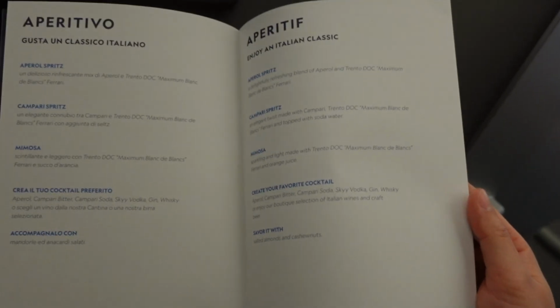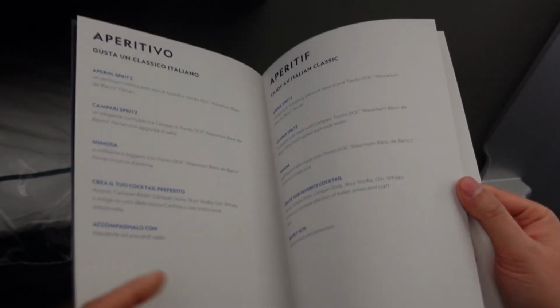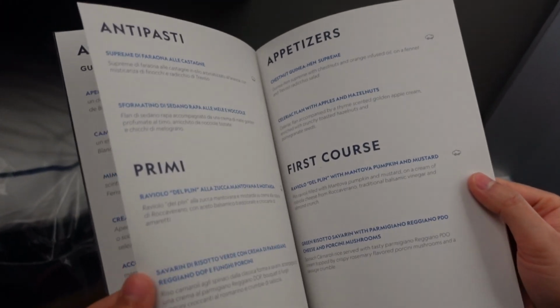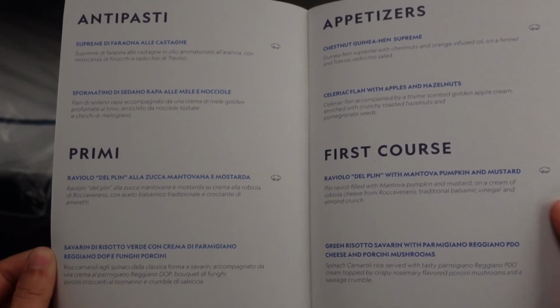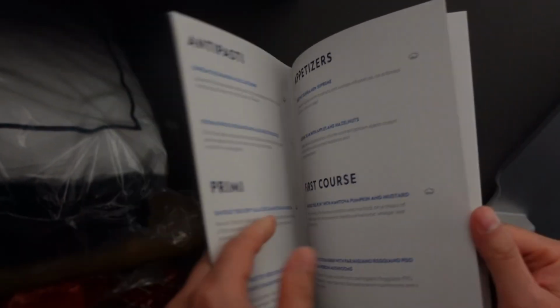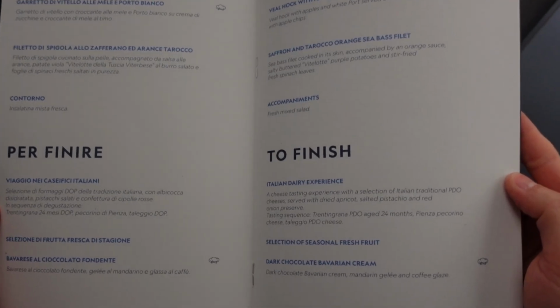So the first page of the menu includes Italian drink options such as Aperol Spritz or Campari Spritz. Italian classics, I might add. Appetizers include a hen dish, which is something you should try in Italy, or a celeriac flan dish. First course usually involves a pasta dish such as ravioli or risotto, and the second course involves a meat dish, which they offered here, veal or sea bass.